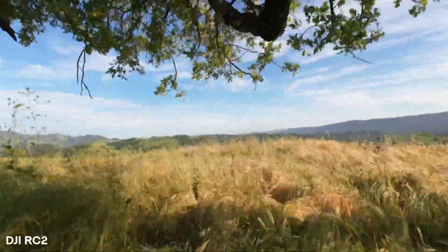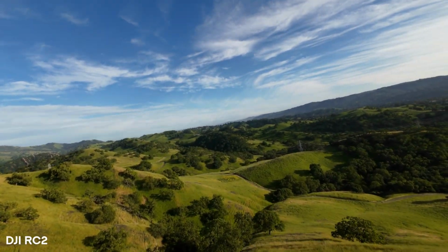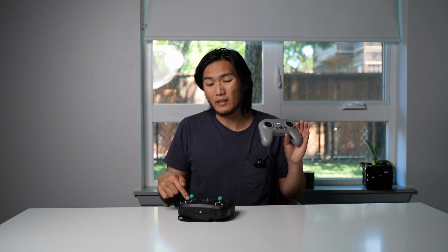That's part of the price you pay for flying the Avata 2, because it has so many smart features. For example, when I'm in normal mode, I can literally just let go of the remote and it'll just hover. In order to do that on a custom FPV, it takes a lot to set up. I'd probably have to use different software like iNav, set up position hold, and install a GPS on the drone. It's a whole headache to set that up.